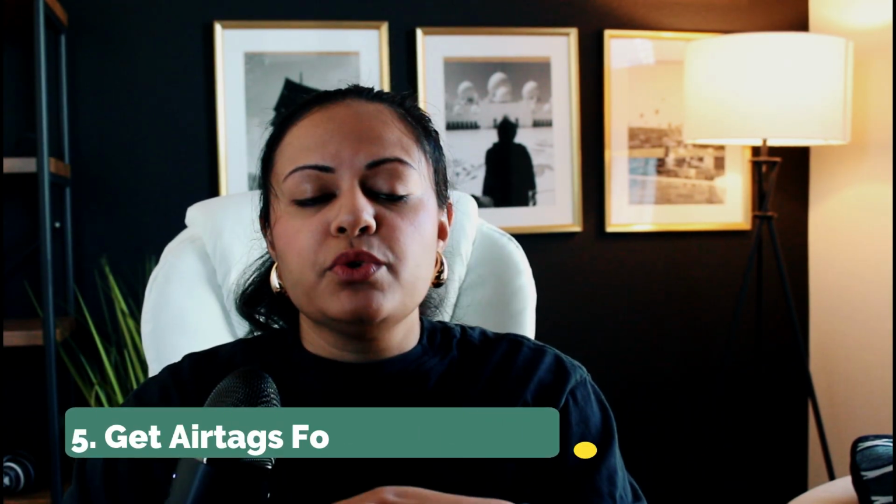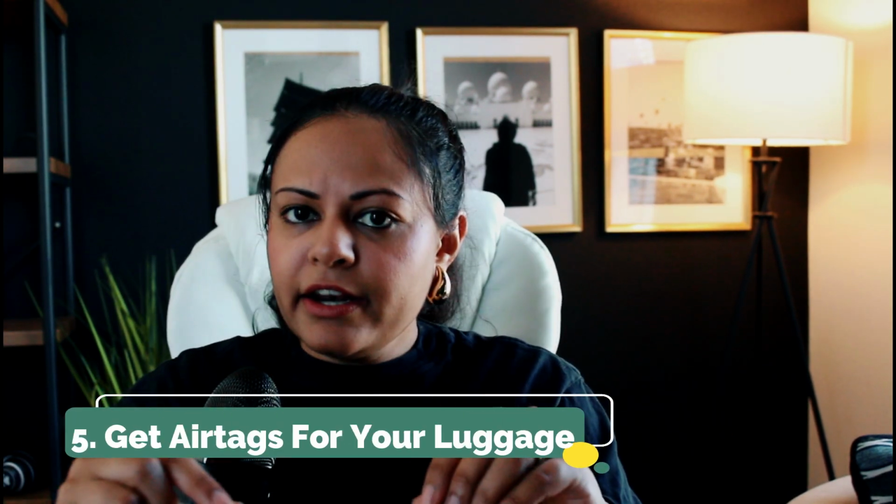Hack number 5 is to get air tags for your luggage, and get an air tag for each one of your suitcases or your luggage pieces. This will be really helpful in case your luggage gets lost.